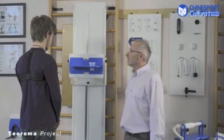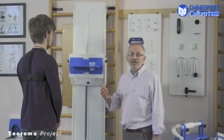Therefore, everything depends on the skills of the therapist, who can observe and evaluate, and, knowing the patient's limits and possibilities, and the limits and possibilities of the patient's anatomical structures, can take the patient to a higher level of functional integration, to a higher quality of movement.